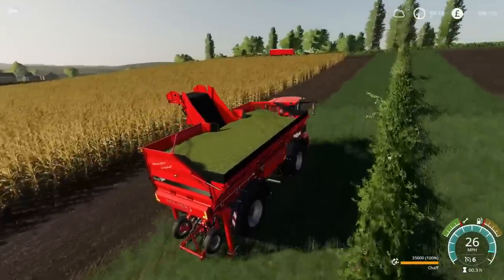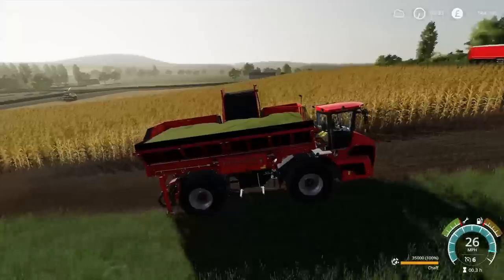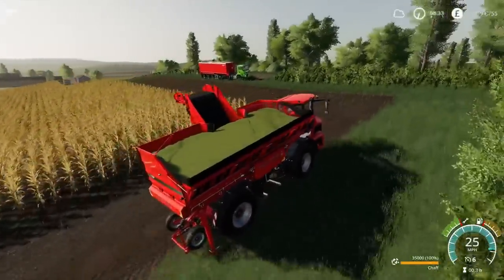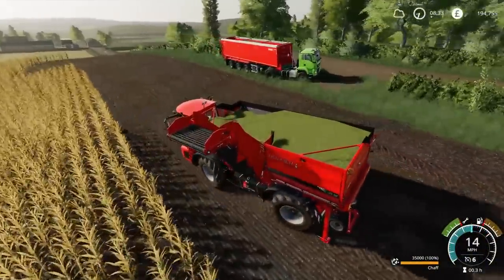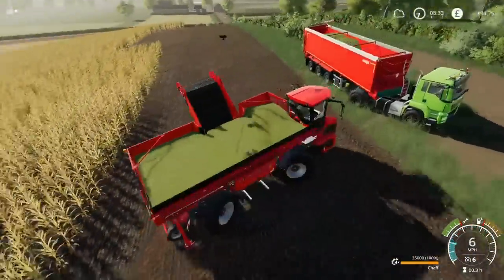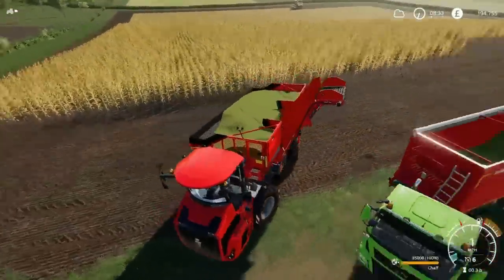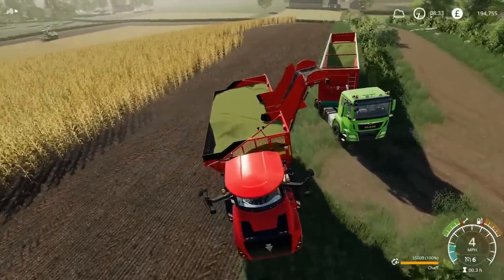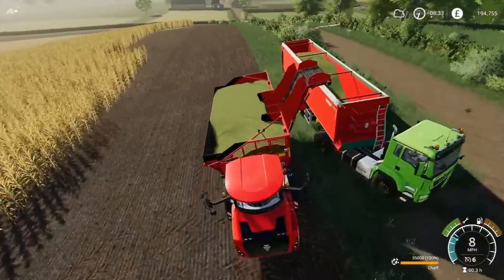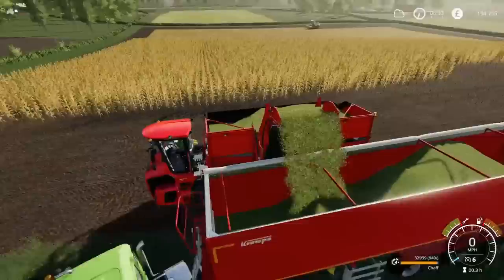Right, I'm just about to fill up the 59,000 litre for the second time. And then I've done all the way around that way. Hopefully we shouldn't get the issue we had at this end. I'm not quite sure why that happened, why it turned round. I need to tidy up this end actually, just realised. But this is working really well.